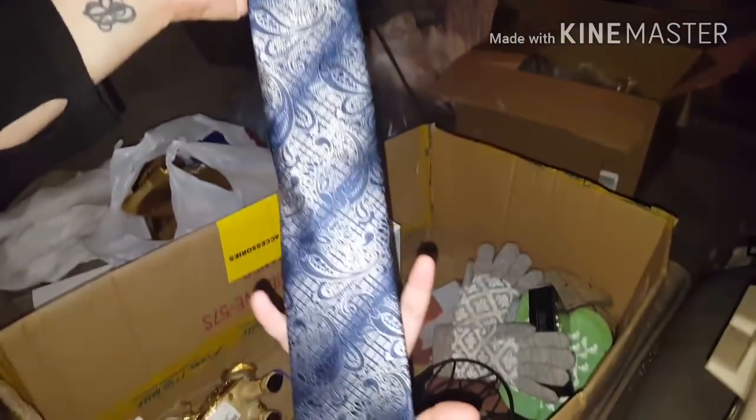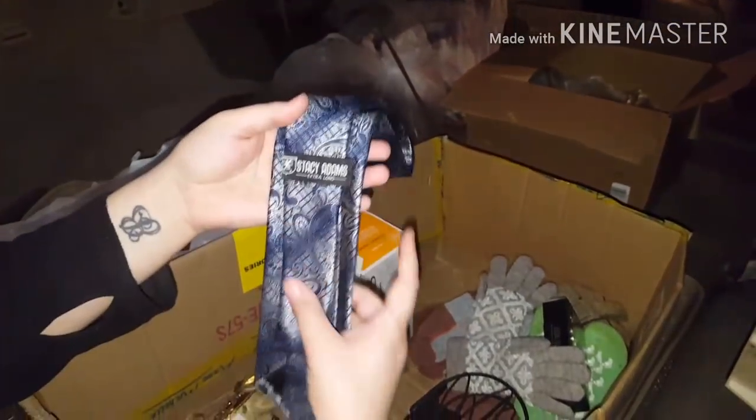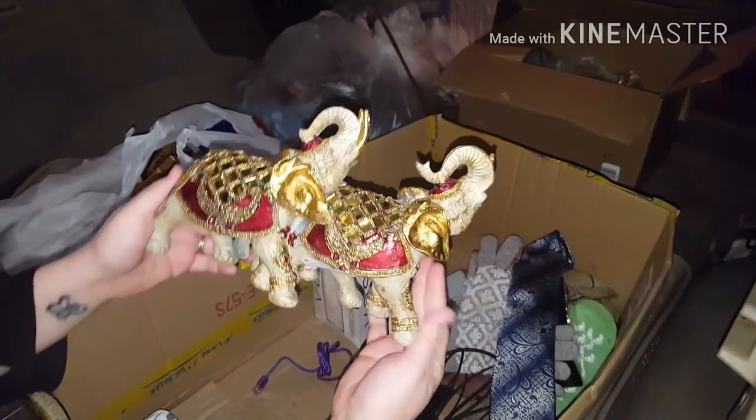All right, so we got a men's tie. And again, this is a really good quality tie. It's really thick. Stacy Adams. Look at that. Good find right there. I'm kind of excited about that. That's awesome.